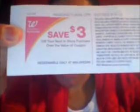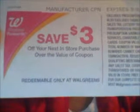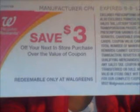This is a register reward. It's a Walgreens coupon, and you can see here this one is a $3 one, and if you zoom in close, it says $3 off your next purchase, redeemable only at Walgreens. It also has an expiration date on there, expires 8/8/12.